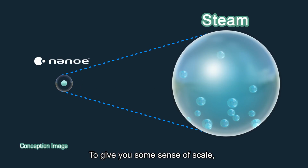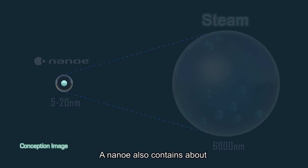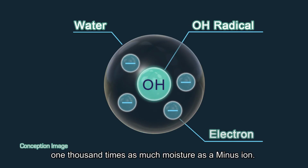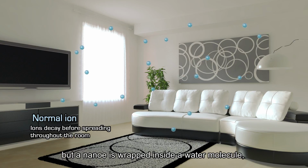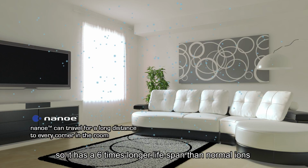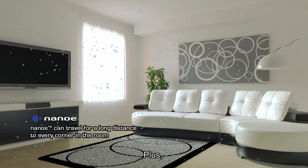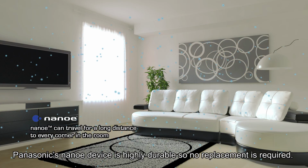To give you some sense of scale, a Nanoe is just 1/1,000,000,000th the size of a steam particle. A Nanoe also contains about 1,000 times as much moisture as a minus ion. Minus ions decay quickly, but a Nanoe is wrapped inside a water molecule, so it has 6 times longer lifespan than normal ions and remains effective even when traveling long distances. Plus, Panasonic's Nanoe device is highly durable, so no replacement is required.